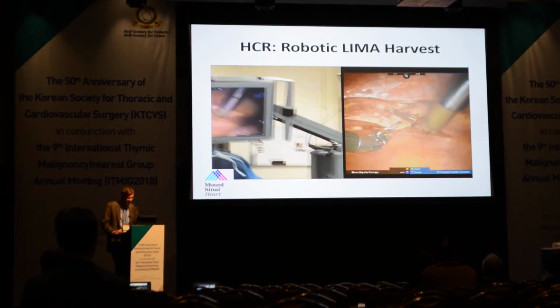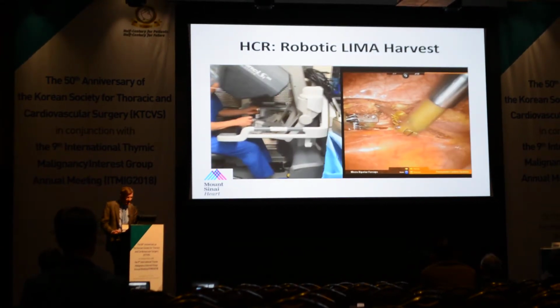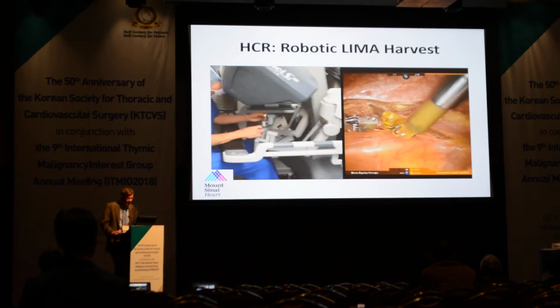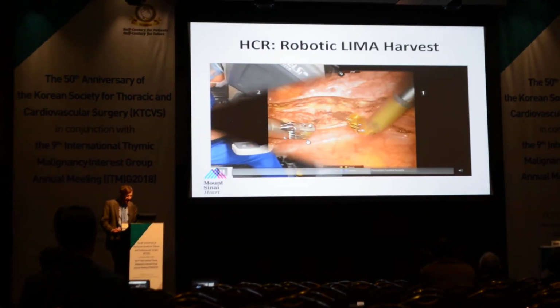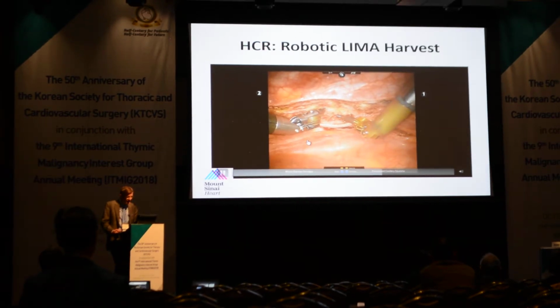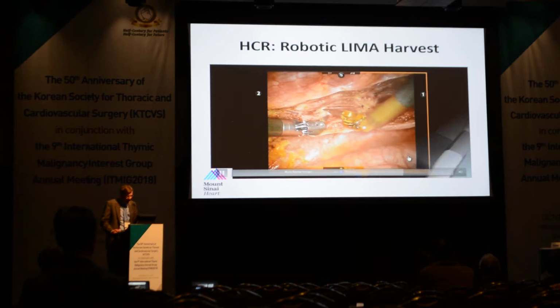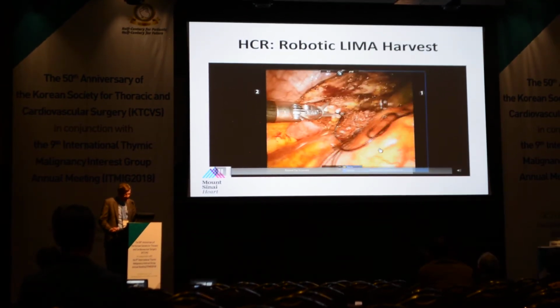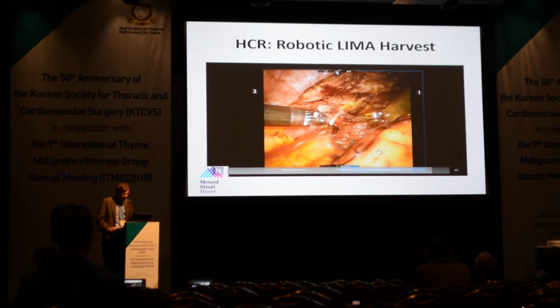It's eminently doable to harvest a very good quality internal mammary pedicle without opening the chest. As you probably know, this is a telemanipulator, not a true robot. It has no autonomy. It only does what we do with our hands and feet. And ultimately, once the mammary is harvested, we heparinize, clip the mammary, tether it to the pericardium, and then divide it.